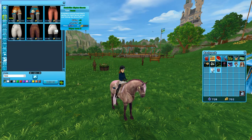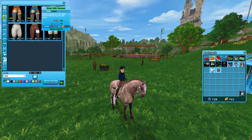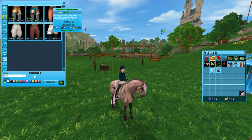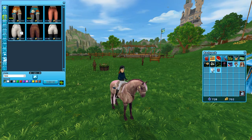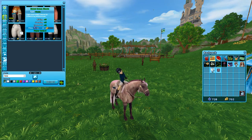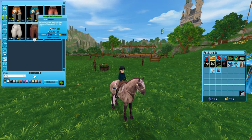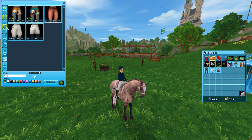Same though. Should I buy shorts? Or should I buy long pants? Shorts look wonky. They do kind of look wonky. Why are the legs black? Because it's like shorts with stockings. No. Don't want. I don't think I like any of these pants. Or actually, these pants might work. Yeah, the dusty trail trousers.